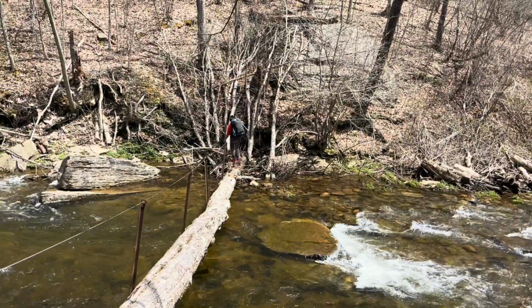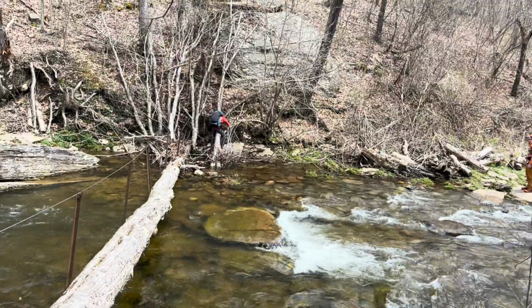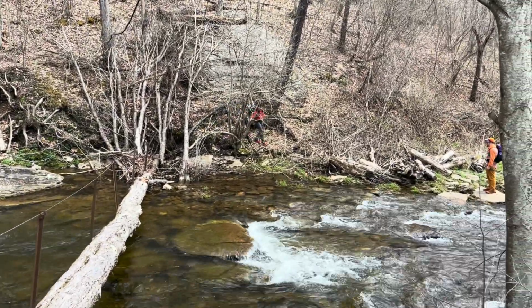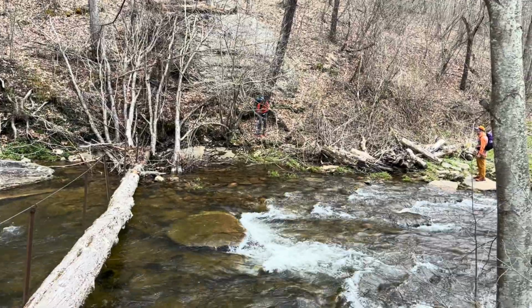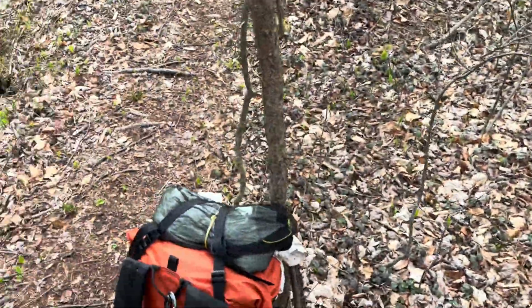Okay, now I know not to try that. Yep, that's the way I'm doing it. Okay, I'm not dealing with trying to carry my poles across here. I'm strapping them to the back of my pack.